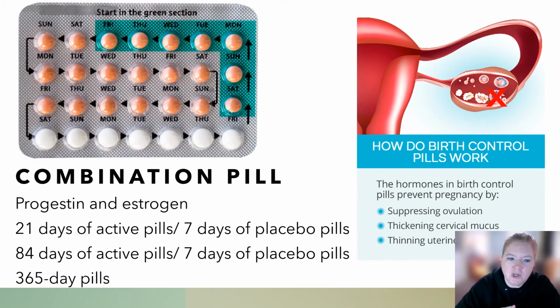There are other variations where you take the active pills with the hormones for 84 days and then 7 days of placebo pills. This limits the number of periods that you would have to only 4 per year. There is also a variation where you could take the pills essentially 365 days and then not have your period. Okay? It works similar to any other birth control with hormones in that it can help to suppress ovulation, thicken mucus, and thin the uterine lining.